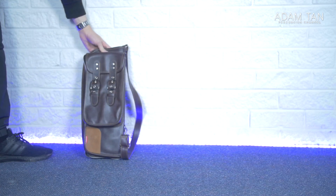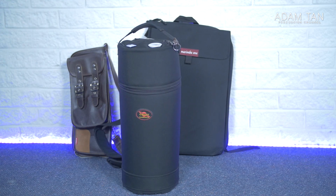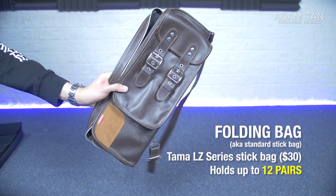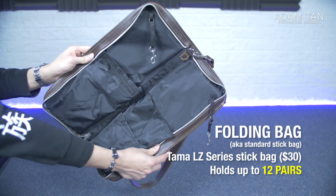So mallet bags or stick bags have always come in usually about 3 different form factors. The first one is of course the traditional folding type stick bag where you put your mallets in and you fold the whole thing up and you zip it around. This is the most common mallet bag. It's the cheapest kind as well, but I'm not really a fan because it sandwiches your mallets in like this.